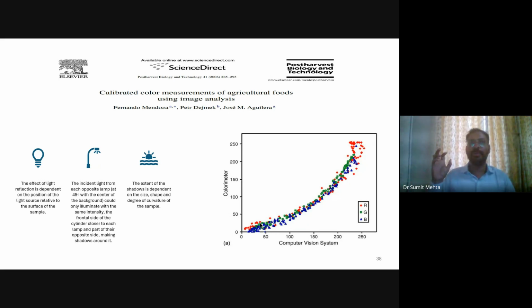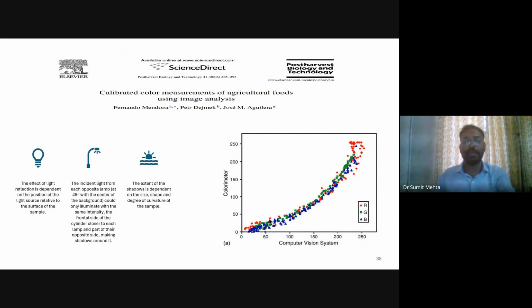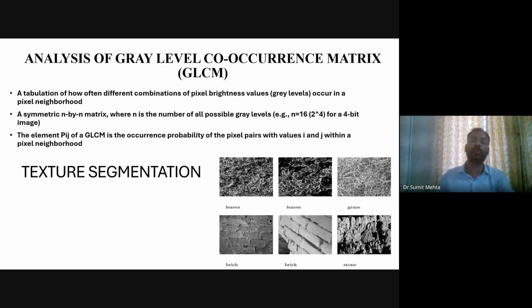If we are using mirrors or holes, we will get a straight image, and it goes to the cameras, and we can calculate through it. So through these properties, we can analyze one of the texture segmentations. It is the GLCM, gray level co-occurrence matrix.